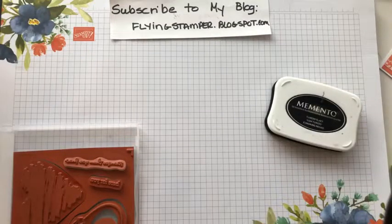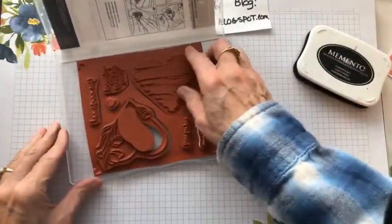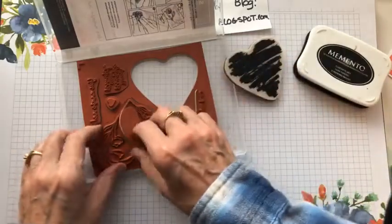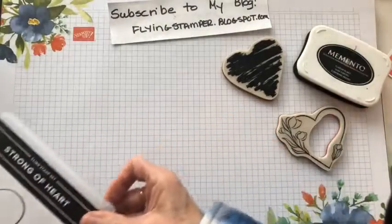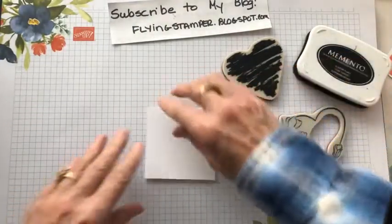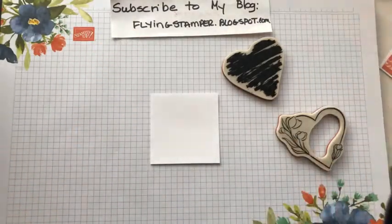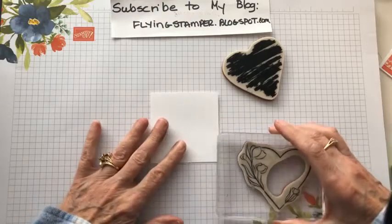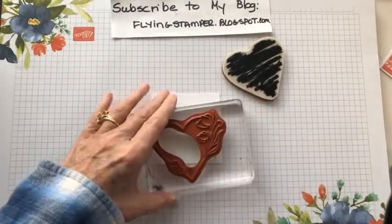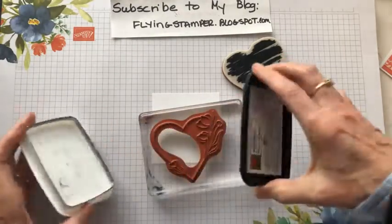Okay, let's talk about the fact that this stamp set is kind of a two-step stamp set. So you've got this heart here, and then you've got this piece here. So I'm going to show you some tricks and tips with that. So I've got a piece of basic white thick cardstock, and I'm using thick because I am going to use my blends, and they bleed through, so the thick just works a little bit better for watercoloring or coloring on. It's not required. I just think it turns out a little bit better.